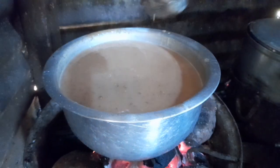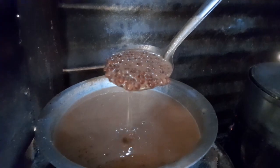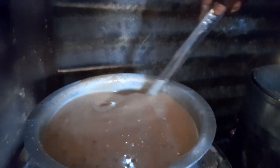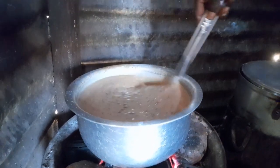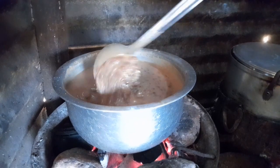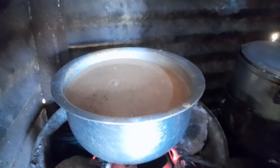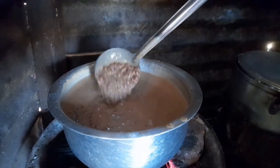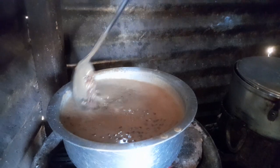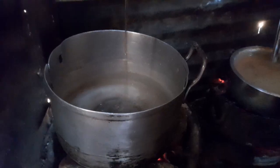I think it's already pasted. For us, we like it heavy soup. Yes, we need a heavy soup, so you have to leave it there for some good minutes, like 30 minutes, to make it heavy.